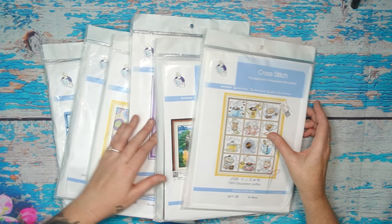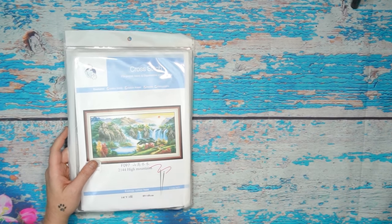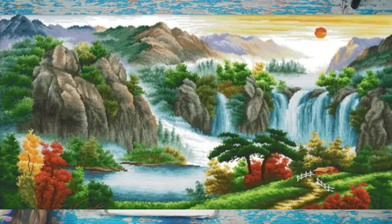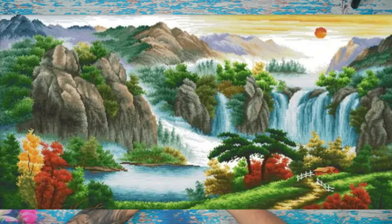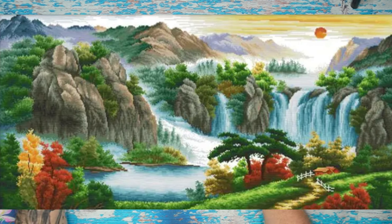Now, let's start with the biggest one today. What do you think of that? I think we started with the biggest one today. The reason for this is I cannot wait to see what this looks like. So, there's the picture. You can look at that for a while, and I will open it. I cannot wait to see this one. Actually, it's so beautiful.